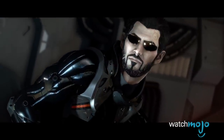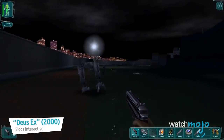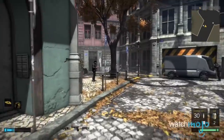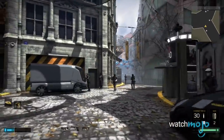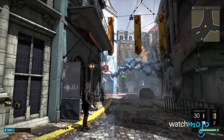Deus Ex as a series has always been a codifier of the conventions that make up immersive sims. Its latest entry, Mankind Divided, is an explosive epic that combines human augmentation, terrorist groups, far-reaching conspiracies, the Illuminati, and more.